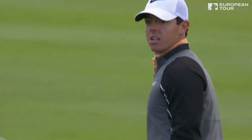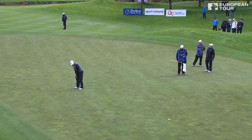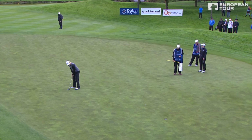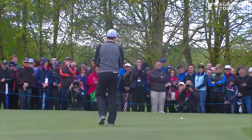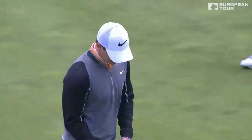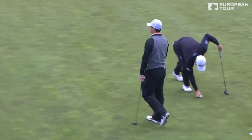Just stays on the top of the little ledge where the pin is cut beyond. Nice and firm the way he normally putts. If you are going to dial it in, maybe just a smidgen more. My word. So close for McIlroy to the perfect start. 4 goes on the card, 9 under par, still 3 ahead of Willett.